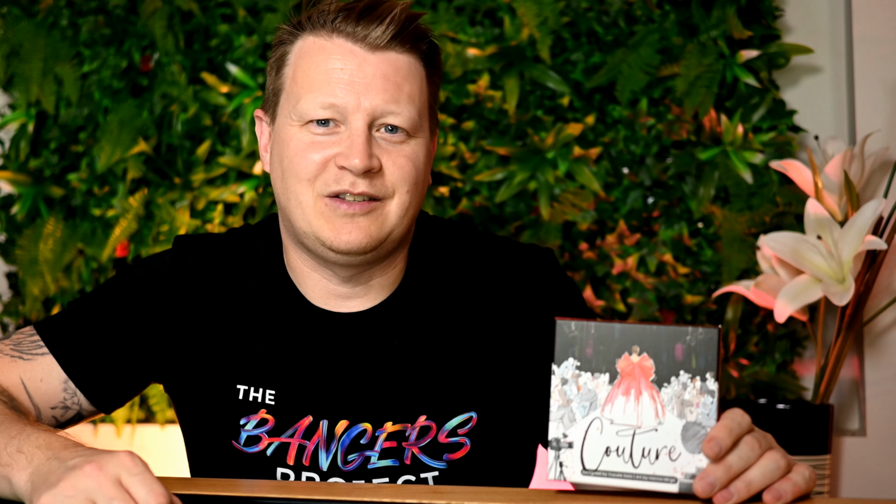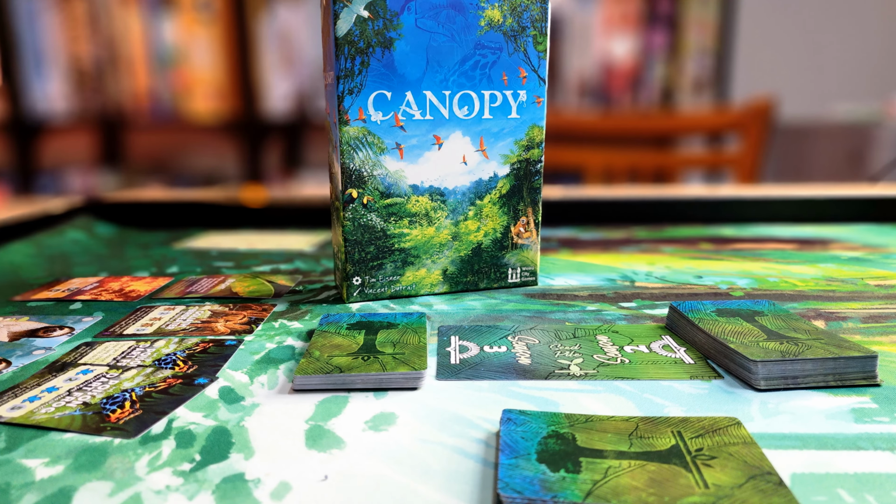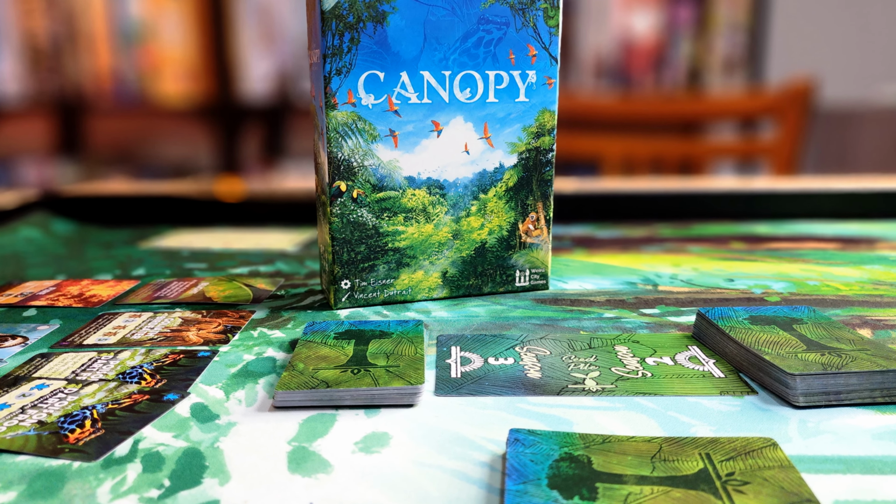So, look, I'm excited for it, but what's going to be the next small box game we're going to look at? I could not have the best of small boxes without putting in one of my favorites, Canopy. You are in a rainforest and you're bringing in diversity through the different animals and different plant life. This game is dead set awesome.